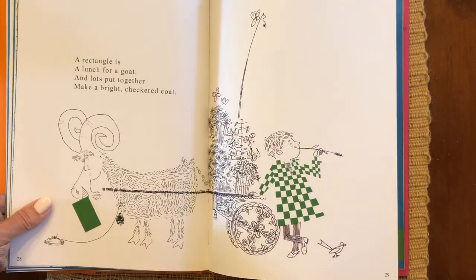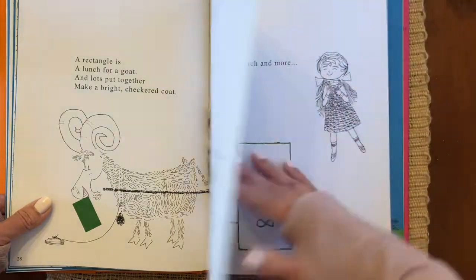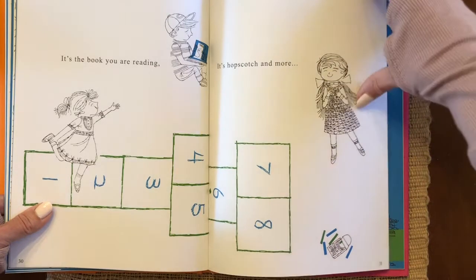A rectangle is a lunch for a goat, and lots put together make a bright checkered coat. It's the book you are reading. It's hopscotch and more.